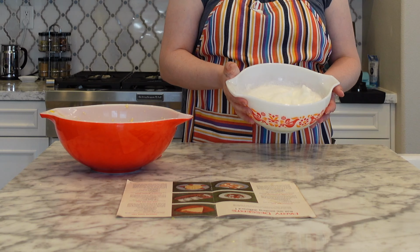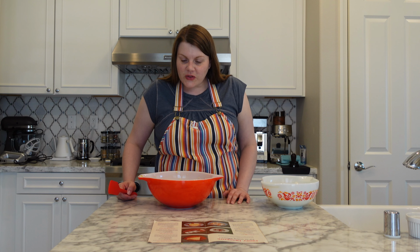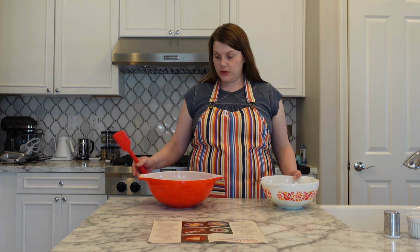I kind of think I'm there. I just really don't want to overbeat these. Yeah, they're not really moving around too much. So then I'm supposed to fold these egg whites into this mixture.